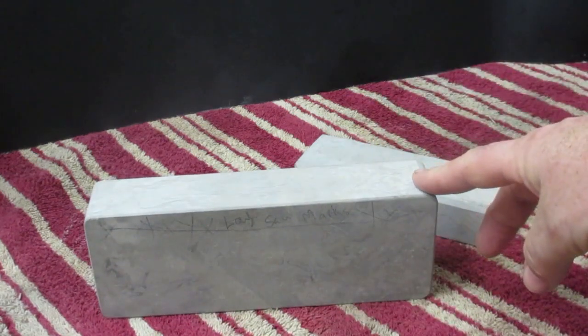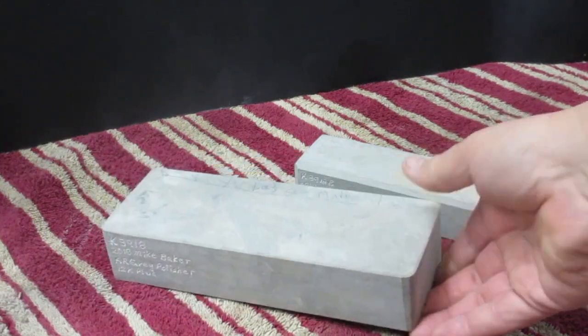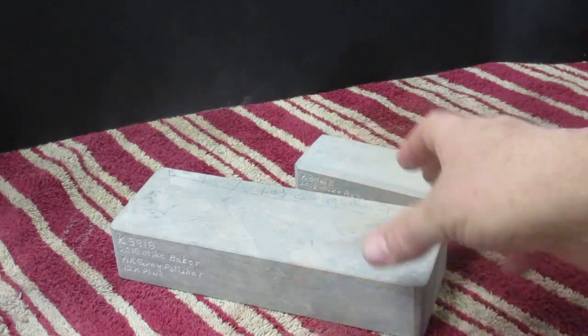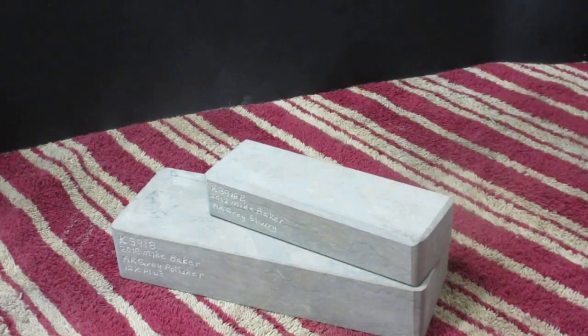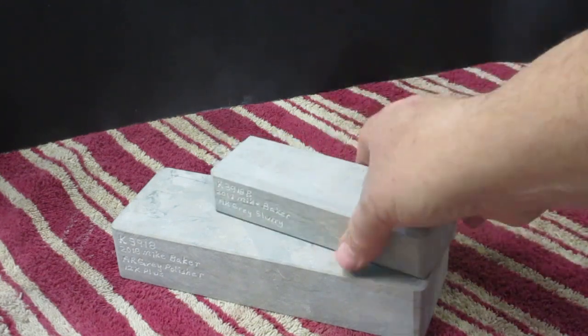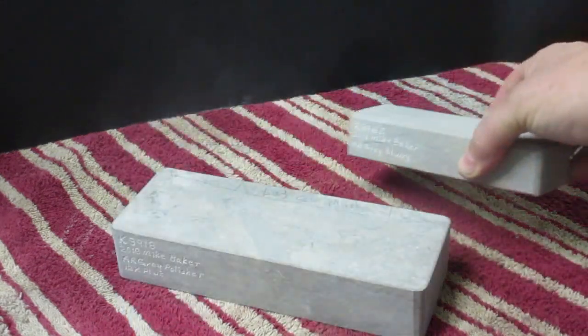But it's a beautiful stone if you look at it. Wonderful mottled appearance, just lovely. It's huge. This is a 3x8, and that's over an inch thick easy. And the slurry stone is just 2x6 by at least 1 inch. So, I mean, this is basically another hone.